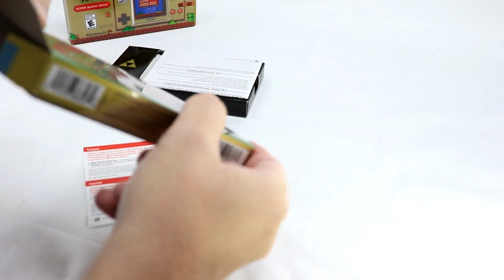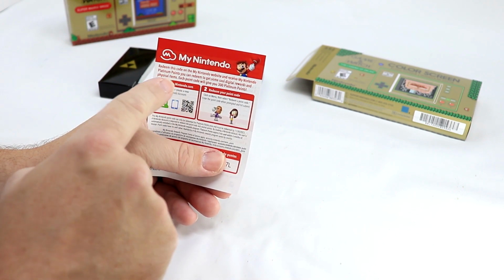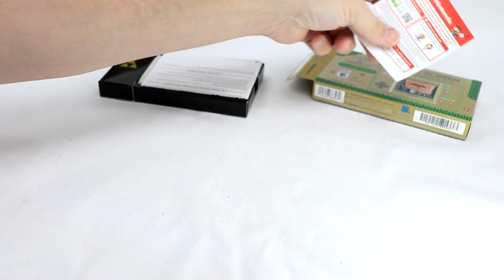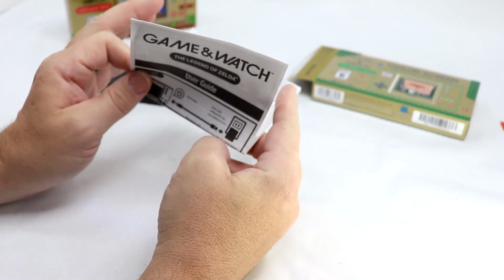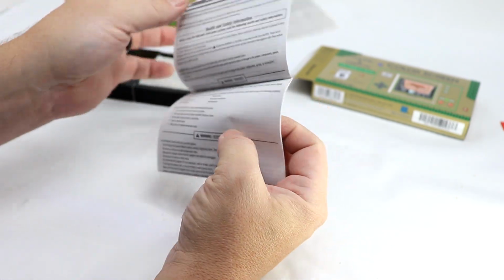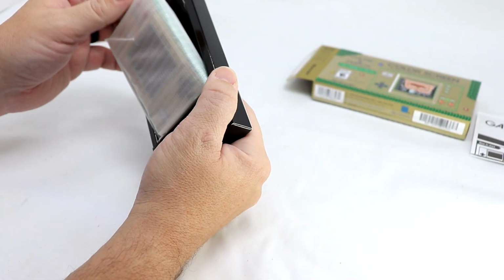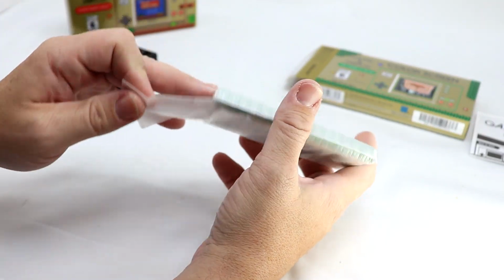There's an instruction sheet. So one of the things in here, and I'm covering mine up here, is you can go ahead and register your points for your My Nintendo account, and when you do, you get 300 platinum points. Very cool to see that. You've got your user guide. Now one thing, there is no power supply included with this, but it does look like it may have a power cord. Not much to really look in there. I mean, it's a Game & Watch. Here is the system itself, and I'm excited about this.